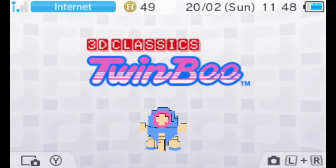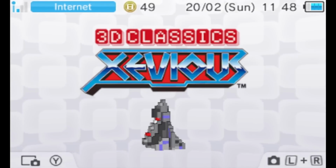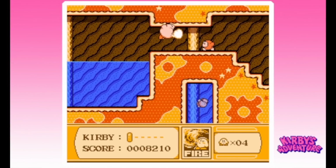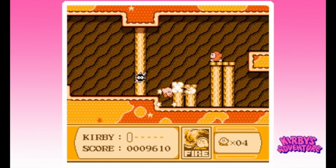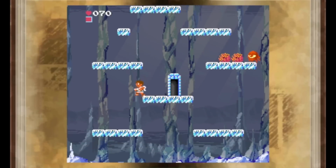There's also 3D versions of Twinbee and Xevious as part of this series, and while they're not quite as cool as the NES ports, they're still pretty damn cool. But yeah, this is it. 4 NES games and 2 other games. There was room for so much more, like Super Mario Bros. 3 in 3D, or Metroid with backgrounds, but instead, just this selection. Still, these are very special and exclusive to the 3DS eShop.